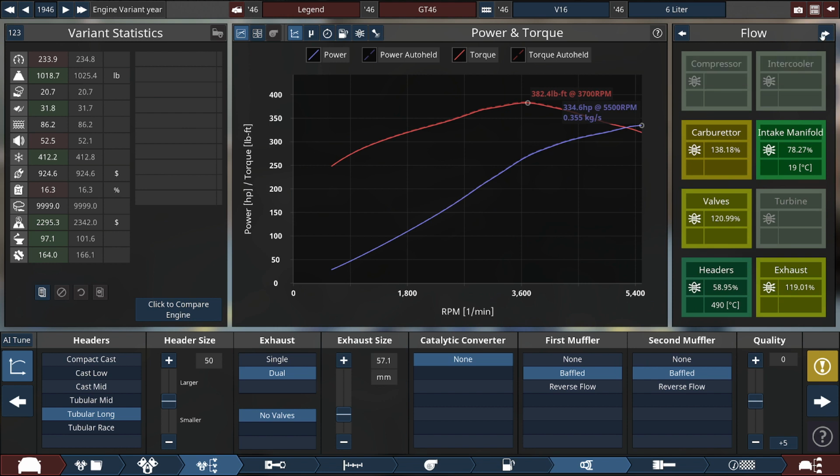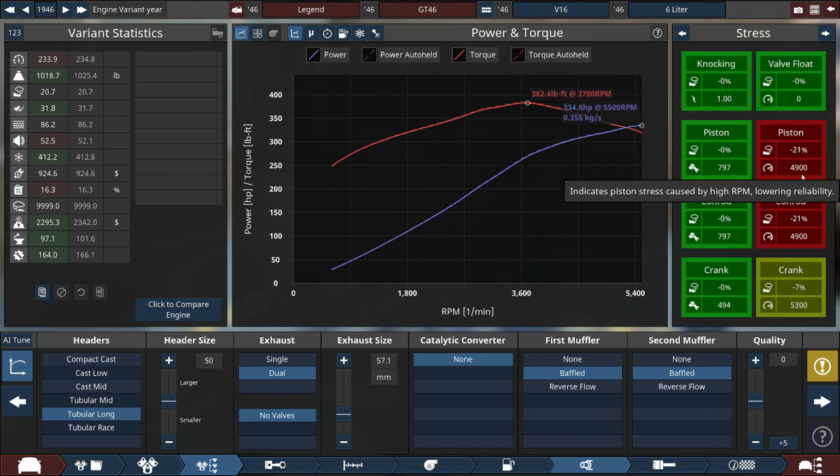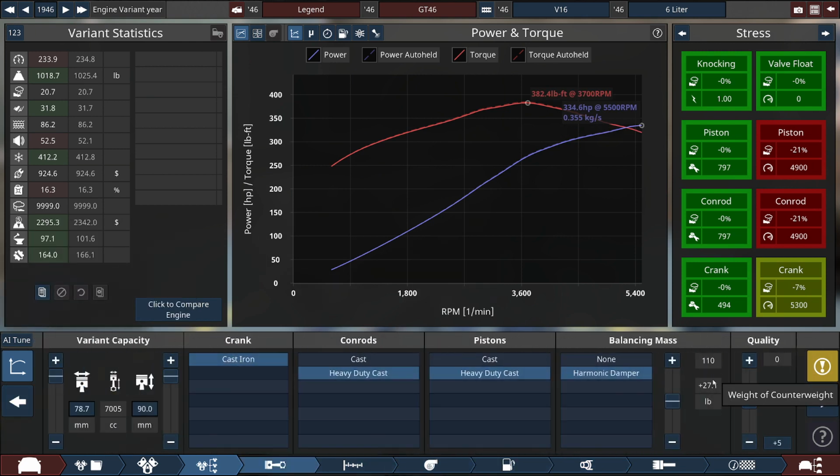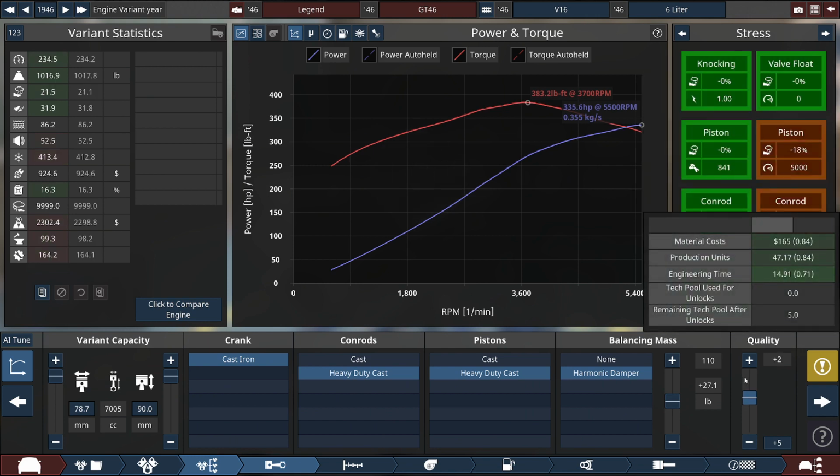We're also seeing, let's take a look at our limits here. Our pistons cannot handle that. They're limited to 4,900. So I kind of had a feeling that would happen. There's a couple things we can do here, by the way. You can actually come up here and boost up the quality a little bit. Downside with this is that gets us a 5,000 RPM limit, which I could work with. 5,000 is a little easier for me to work with.